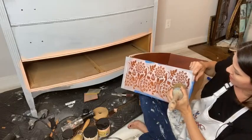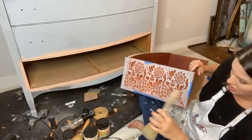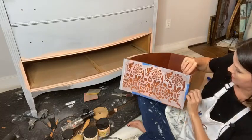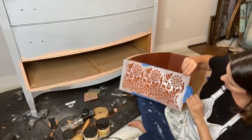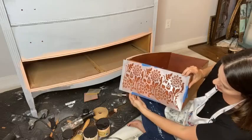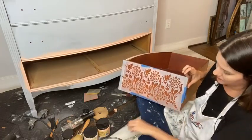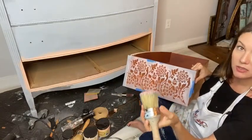Now remember, I just came in here. I know it's not exactly straight. Should I fix that? Probably. Let's fix this stencil so that it's a straight hit rather than a crooked one, because y'all, we don't want crooked right off the bat. So we have a minimal amount of paint on there, okay?